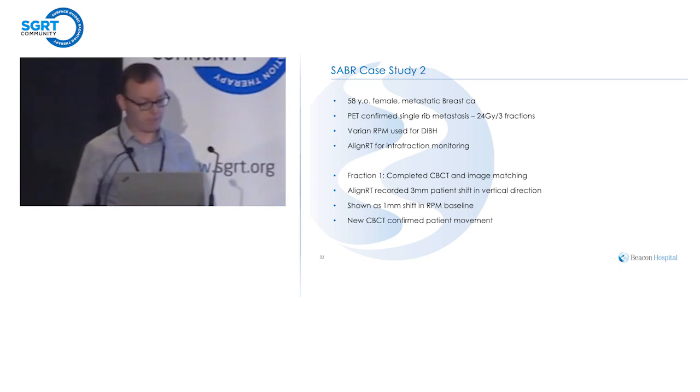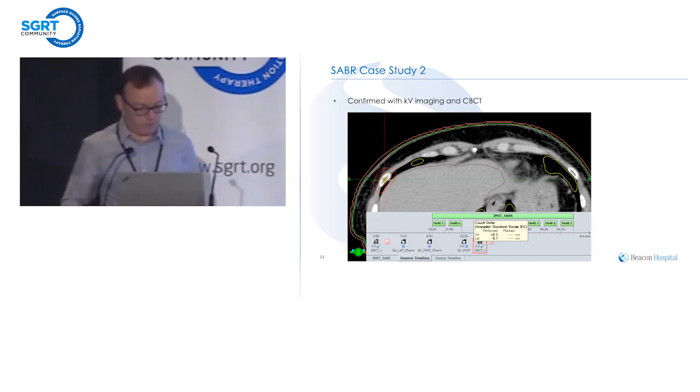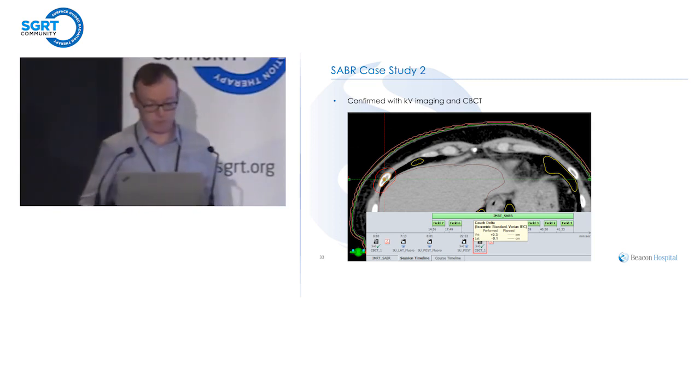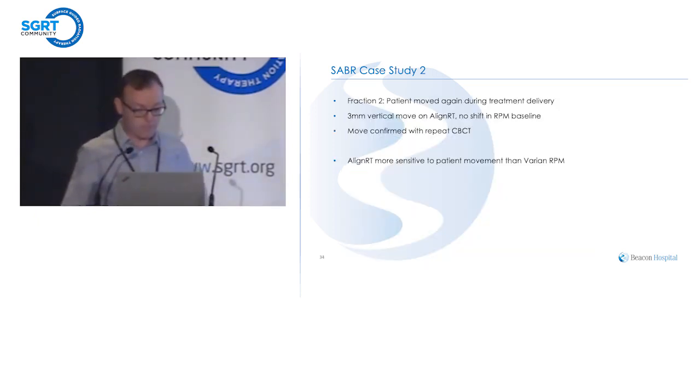And actually, interestingly enough, the RPM baseline only changed by 1 millimeter. Nevertheless, we took a new cone beam CT, which we matched here, and you can see the deltas down there, to confirm the actual vertical shift of 0.3 of a millimeter. Fraction 2, the patient did the same thing again. And unbelievably, it was a 3mm vertical move on the second fraction. This time was during the treatment delivery, and we saw no shift in the RPM baseline. So again, as with the first fraction, we took another cone beam CT, and this confirmed that move.